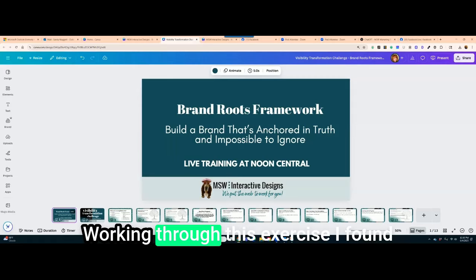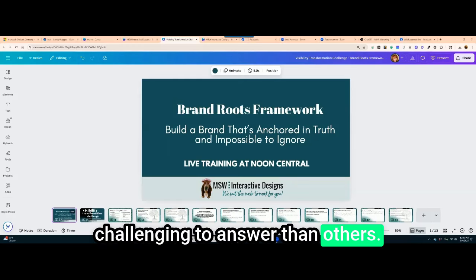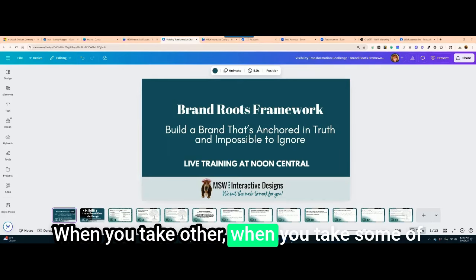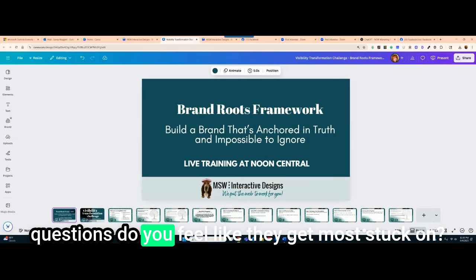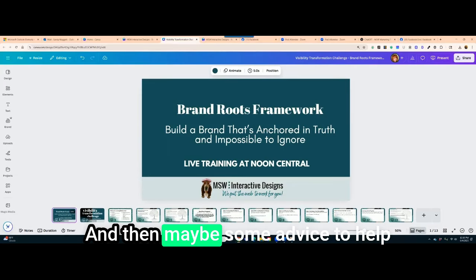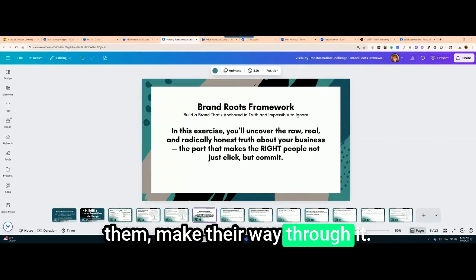I have one. Working through this exercise, I found some questions that were more challenging to answer than others. When you take some of your clients through these, which question or questions do you feel like they get most stuck on, and then maybe some advice to help them make their way through it?